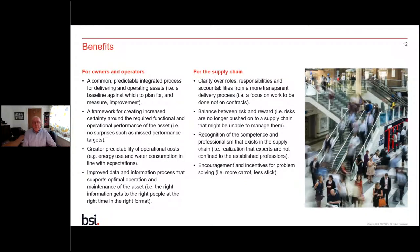Lots of things on here, lots of benefits. So I'm not going to go through all of this. I'll just summarize what we see on here. But basically, as we can see there, for owners and operators, more predictability, a process which is now defined, and defined well enough to be able to follow, to be able to use as a baseline and then look at improvement and measure improvement against it. Fewer surprises, hopefully no surprise, but at least fewer surprises when the asset is handed over. It is achieving the required operational and functional performance.